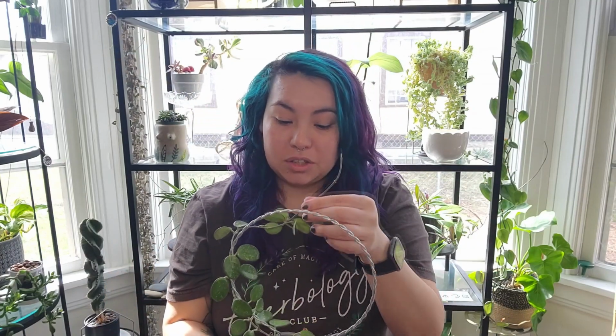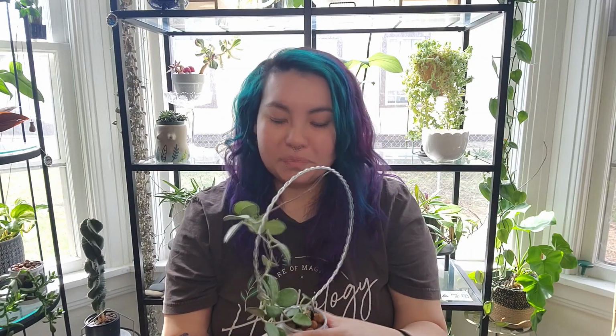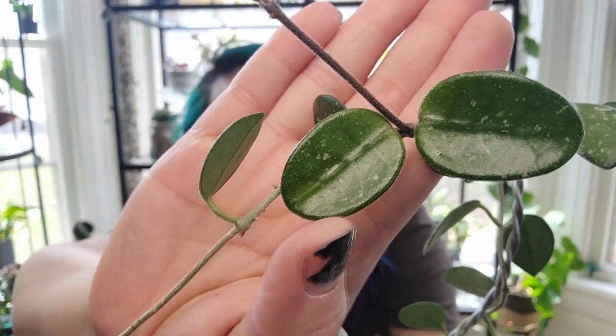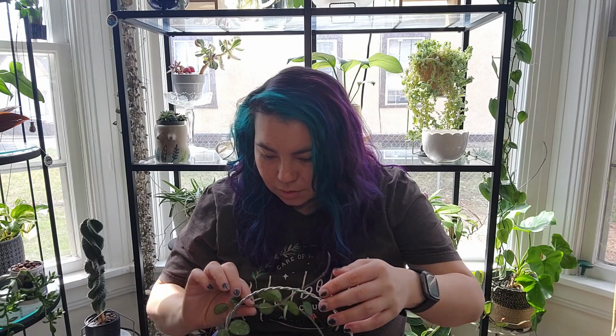It's so cool. I love this one so much. The leaves are adorably small. They're adorably round and have a slight bit of veining and also splashing. And they're just so cute. Those leaves are just so adorable, are they not? Okay, alright, let me put this here and let me re-trellis this. I'm gonna leave it like that for now. That looks good, right?